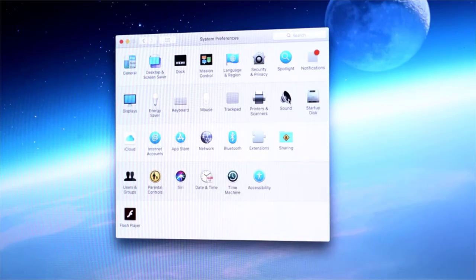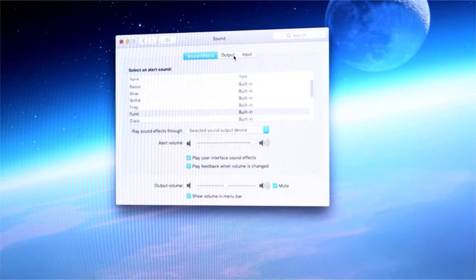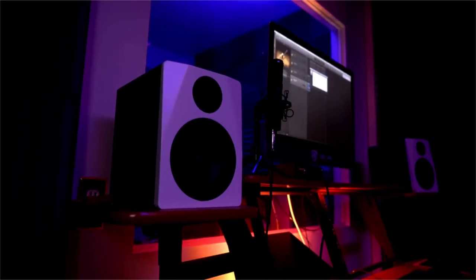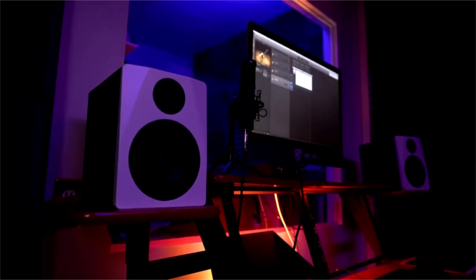Now a very important note: if you're using your speakers with your computer and interface, you'll just want to go into the sound settings of your computer and select the output device to your interface. Otherwise, you won't be hearing anything coming out of these speakers. So let's test out this setup now. Yeah, there we go. Now this is a perfect setup if you want to use your speakers with your interface and your computer with a DAW like GarageBand, Audacity, or Pro Tools.